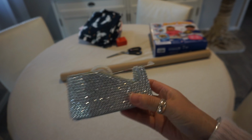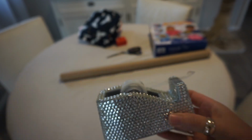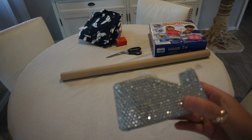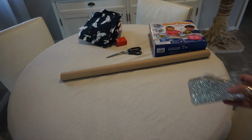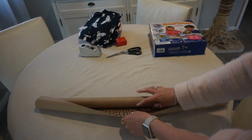Okay, I could seriously cry because look at this. I am pretty much out of sticky tape because my daughter has wrapped all the Christmas presents and used ridiculous amounts of sticky tape. So God knows how far I will get with this.